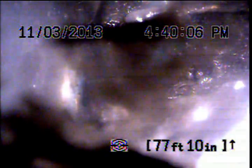We're at the blockage now, which appears to be tree roots, and we're going to pull back and just observe. So this is as far as we could go at this point. And here you can see the massive tree roots. It seems to be every section of pipe. There's a large amount of tree roots. You can see right there at the right of your screen.